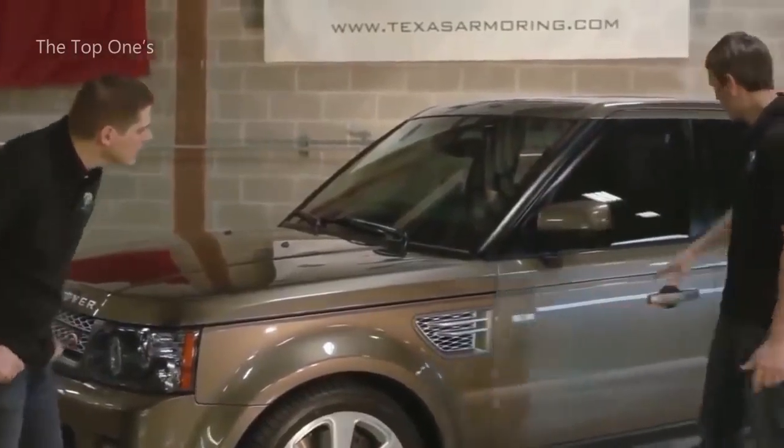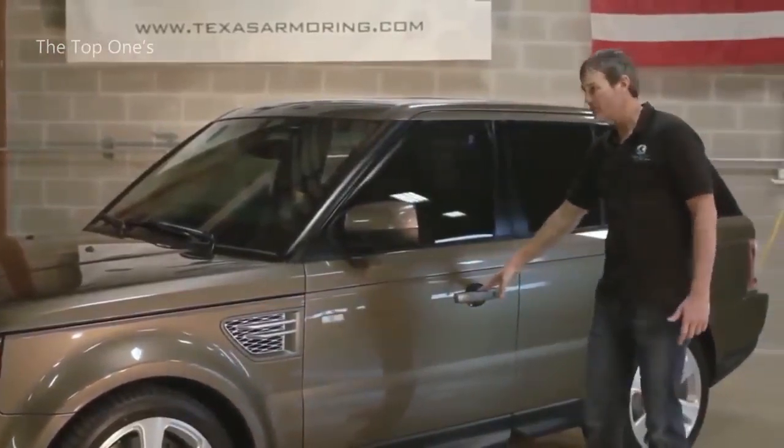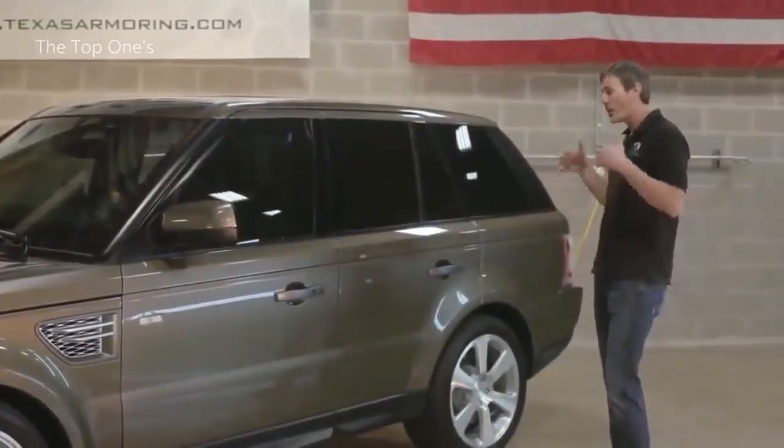We also have composite armor in the door. The electric shocking door handles is another feature. The fuel tank is explosion-proof and also self-sealing.